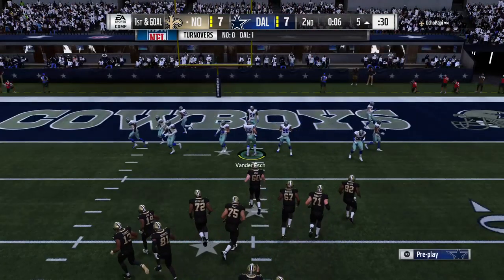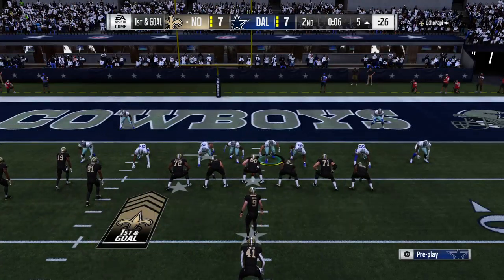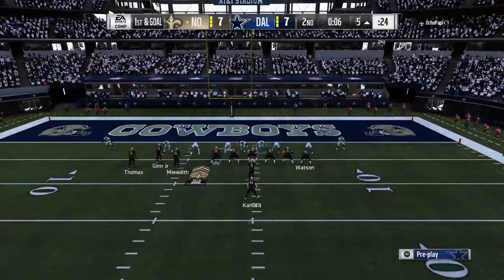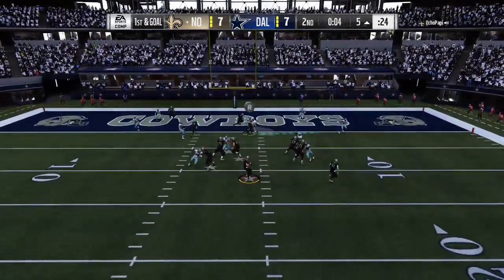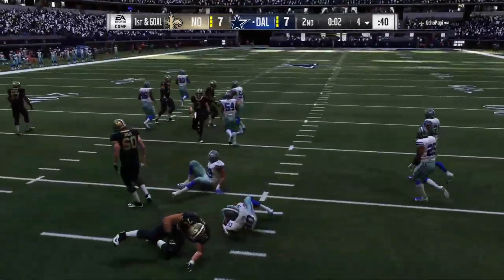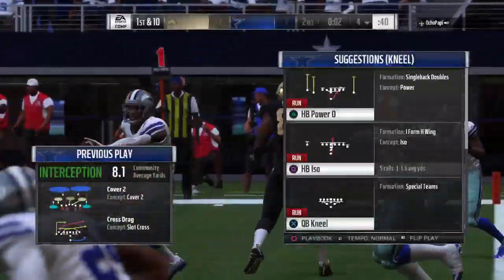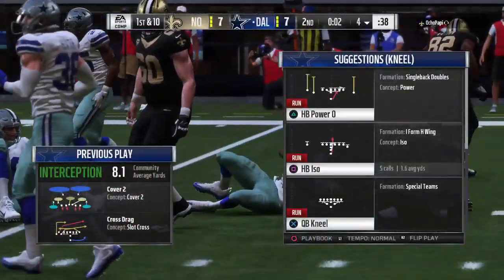Suddenly it's 1st and goal after the interception. A quick change in the situation here. So after the INT, it's Breeze. Now that'll be tipped and intercepted. Picked off by Anthony Brown. And his guys have got it back at the closing stages of the first half.